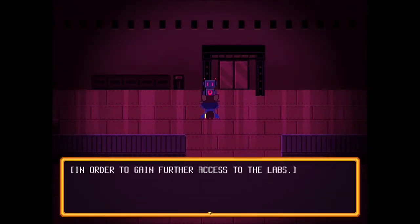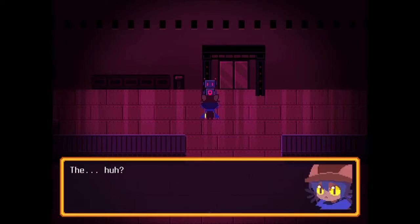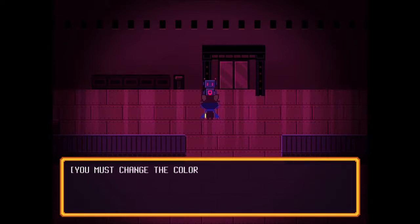In order to gain further access to the labs, you must pass the security system test. You must change the color of the lights into a specific configuration. Allow me.